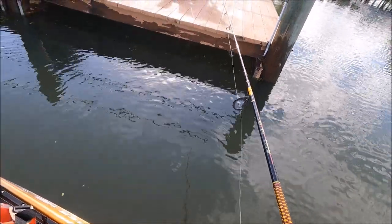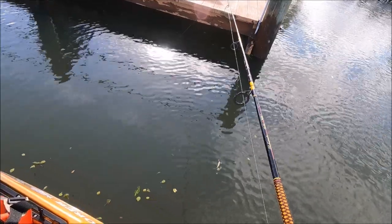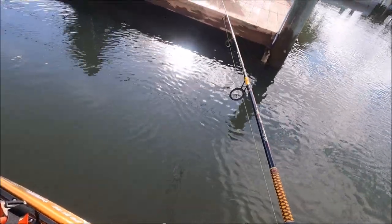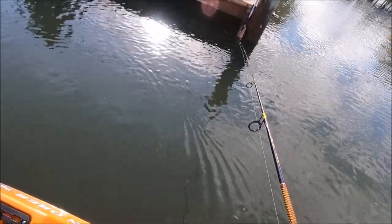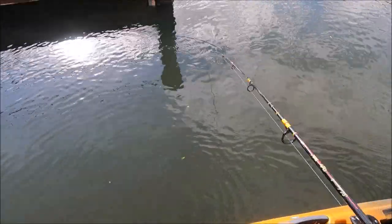Man, come on, get up. Get up, buddy, get up. Just swim out. Man, are you serious? Another black drum? This will be crazy. But yeah, he got me stuck. And I still have him on. Oh man, just get out, man.